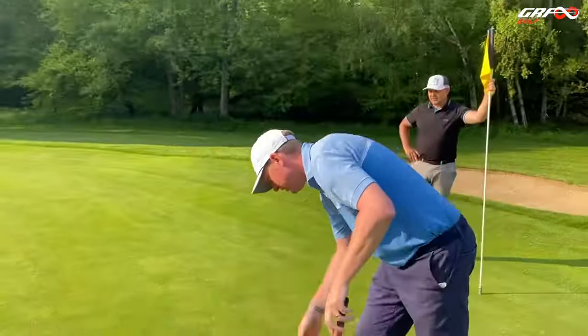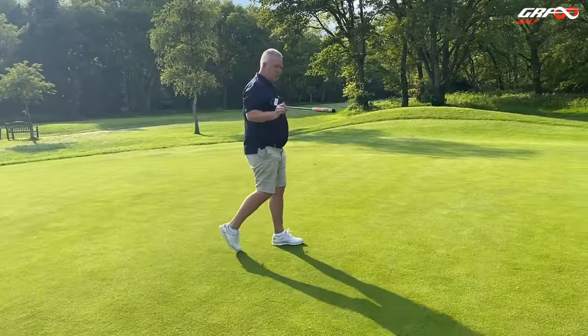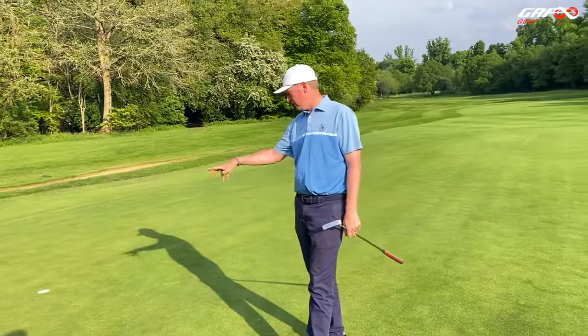What was your line, Faz? It didn't move much, did it? It's pretty straight. I tried to start it right edge, because of the slope there, and then it straightened up, so a fraction. Up there, it can go either way.